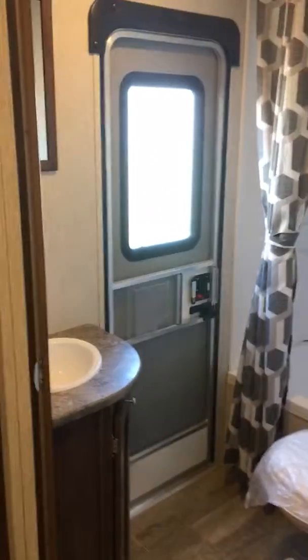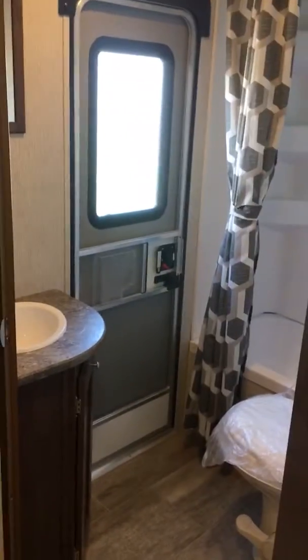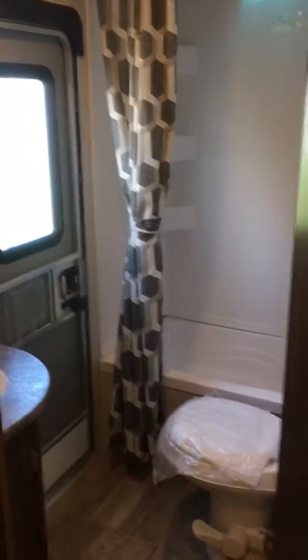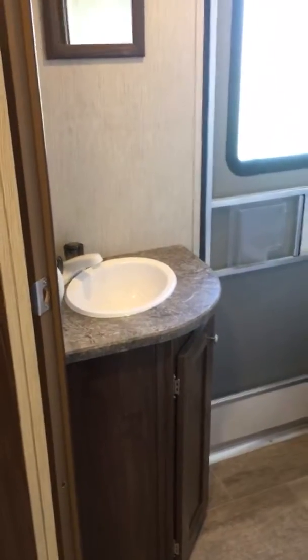The bathroom has its own access door, so if they're playing in the water or just want to run in and not come all the way through the camper, you have an access door to just the bathroom, which is great. Little tub, shower, vanity, sink. There's its own sink in this bathroom, so kind of a contained little spot that you can run in and out of and not have to come through the entire unit.